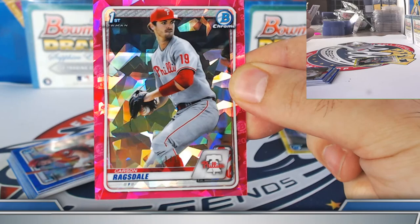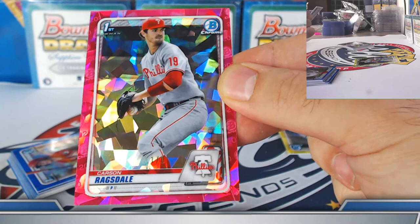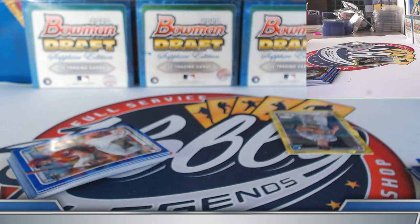Pod Perdage, like a pink diamond is what it stands for. I looked it up. I wasn't sure what it stood for, what the meaning of it was. Congrats indeed. Carson Ragsdale. You, sir, on the board.